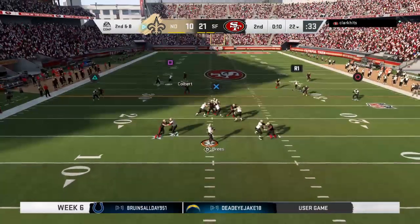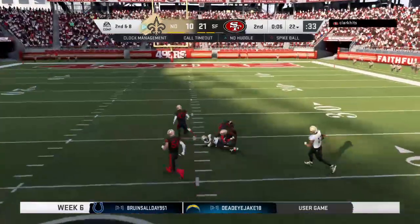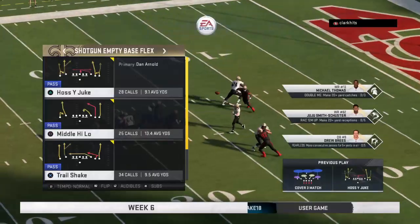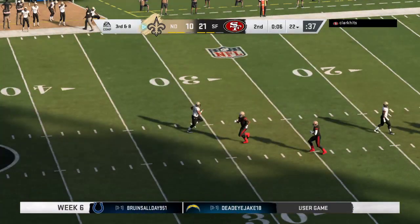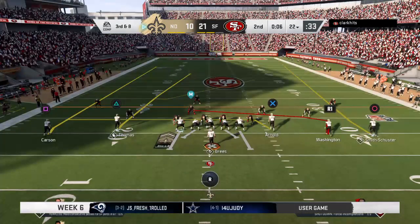To throw, it's Breeze. He's going to launch it for Washington. And that'll be incomplete with just 6 seconds left on the clock. The Saints on third down, 2 for 5 to this point. This is 3rd and 8.